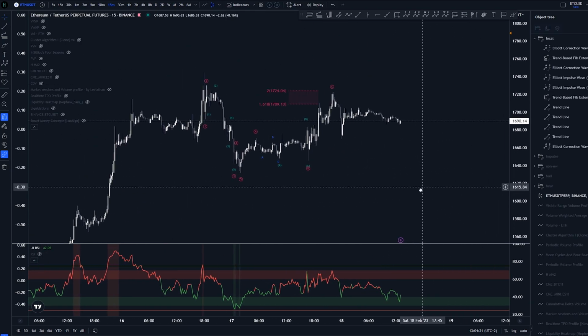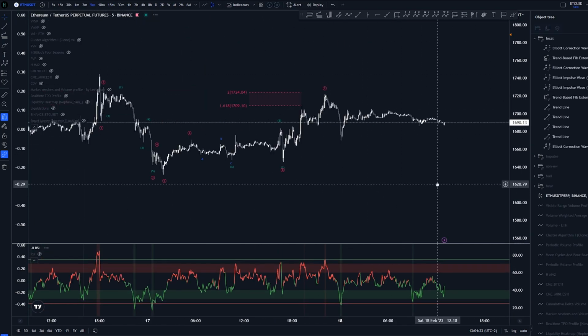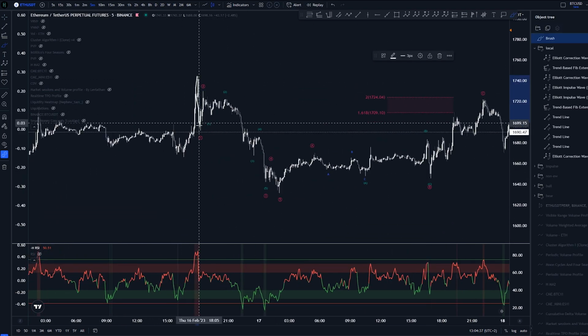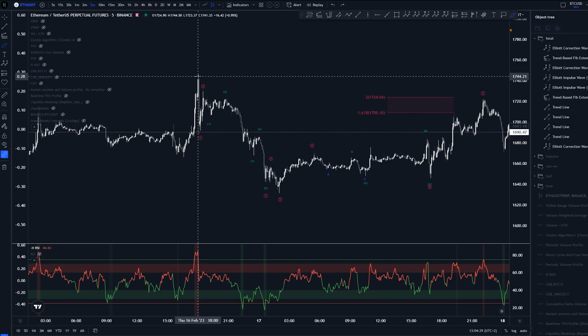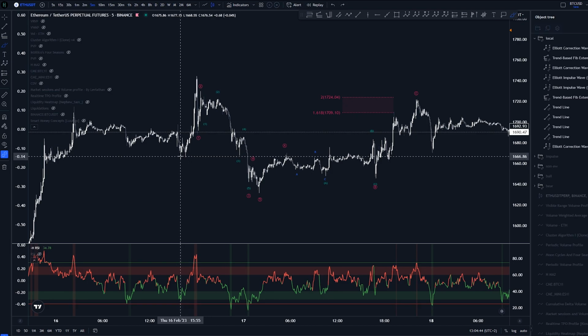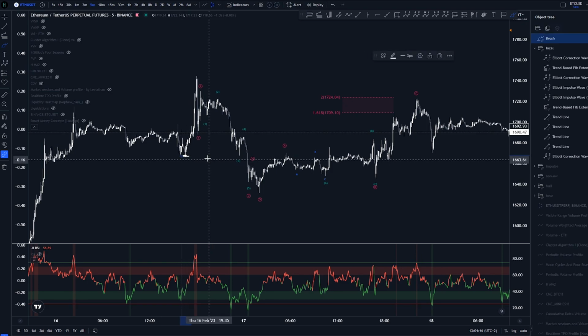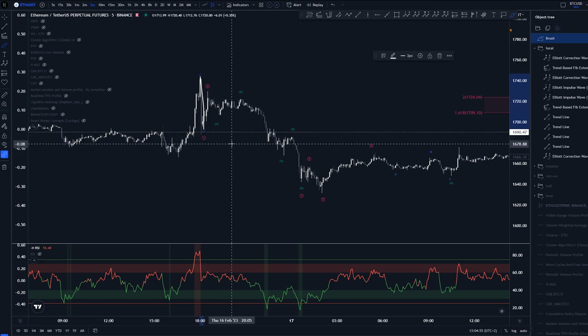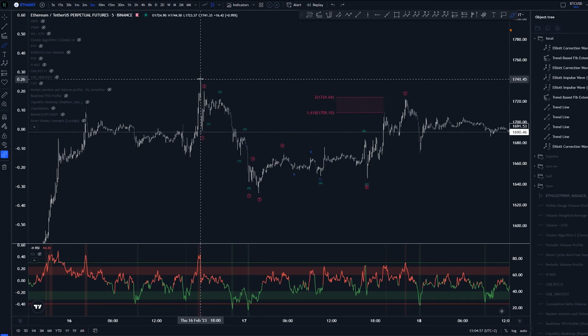So overall, let's go to 5 minutes so we can see the structure better. We had a very large reaction here. At this point it was kind of clear that something is changing, although we did not yet take out these lows here, but we had taken out the consolidation of previous wave 4, and if this indeed was a 5-wave move like so, this was most likely a start of something new, as it has taken out and engulfed almost the majority of the previous move here.